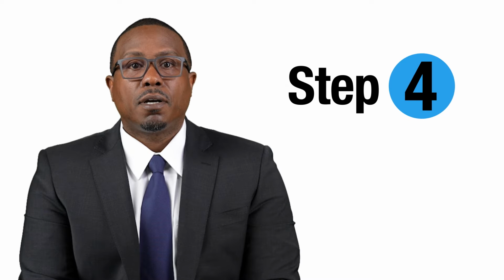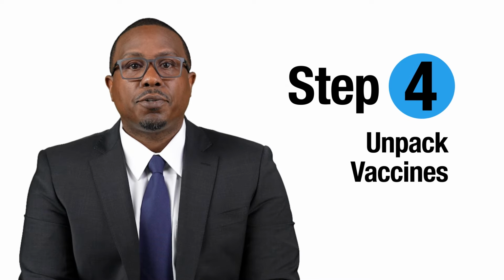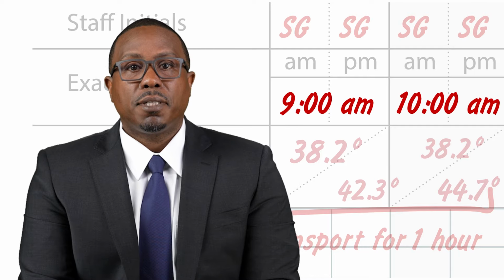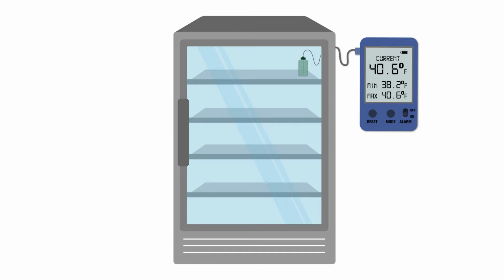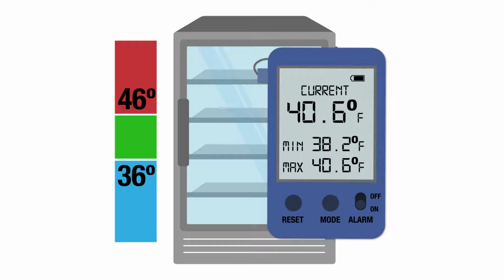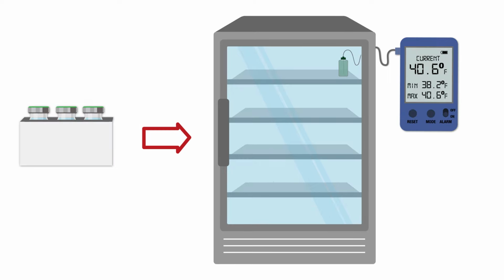Step 4. Arrive and unpack the vaccines at your destination. Before unpacking your vaccines at the destination, make sure to record the time, temperature, and your initials in the temperature log. Upon arrival at the alternate facility, check the temperature of the alternate storage unit to ensure it is within proper temperature range for the vaccine. If it is, then quickly transfer the vaccines to the storage unit.